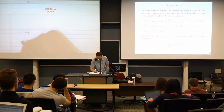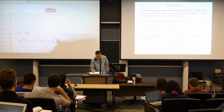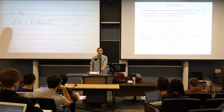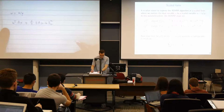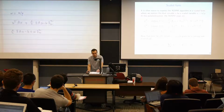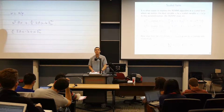And let's look at a term like this. Let's say u transpose Ax plus rho over 2 times Ax minus b squared. So these are the terms that we would have in the augmented Lagrangian that correspond to our dual variable u. And we're going to try to rewrite these terms in terms of w and not in terms of u. Okay, so I claim that if we look at rho over 2 times Ax minus b plus w, then subject to terms that only involve u or w, these two are equivalent. So if we're going to minimize something over x or minimize this over x, we're going to get the same thing.